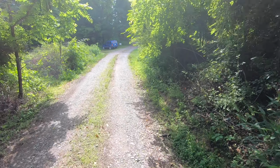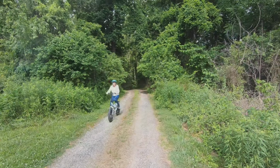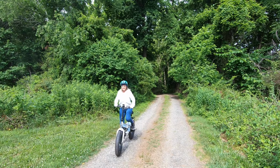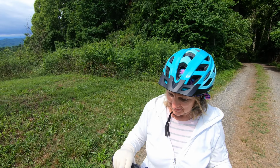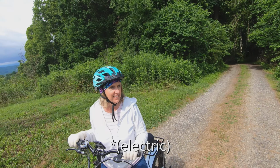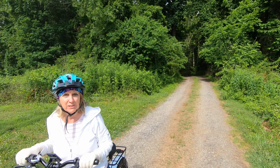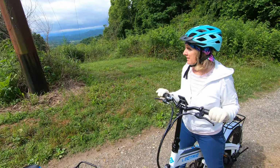And I think we've reached the end of the campground. We're in the private property now. How did you do? You went right up that hill? Yeah. And you're in 2 now. I'm in 2, and pedal assist 1. And you gave a little gas? Yeah. That was a pretty steep hill. I don't know if you could all see that, but it was steep and rocky. Went right up, no problems.